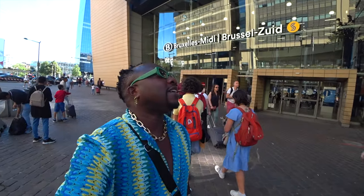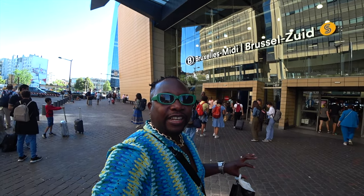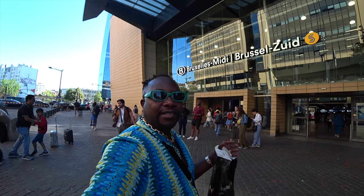Just found out this station is actually 31 minutes to Brussels Central. So what we're going to do, we're going to find a train which will take us to the Central. So guys, let's go.